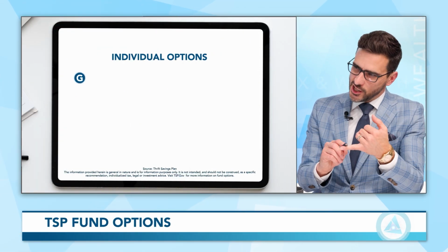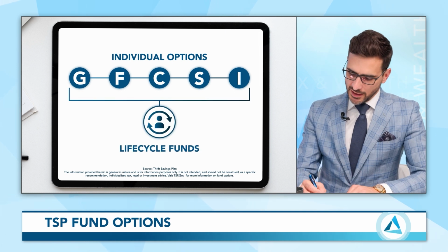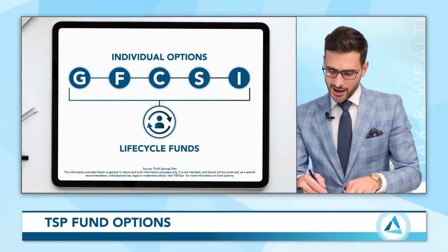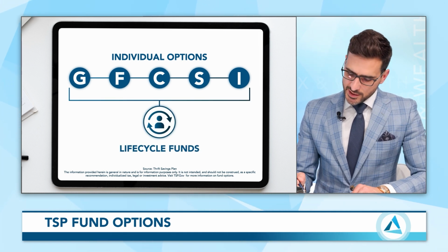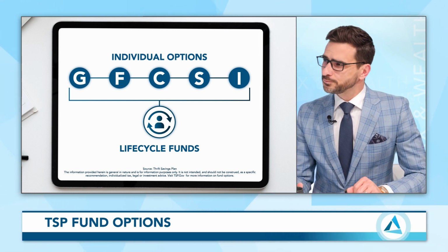Okay, so that's the contribution. We want to make sure people are getting that match. But let's talk about the investment options inside of TSP. So we got the G, F, C, S, and I, right? We also got the life cycle funds, but it's still the same G, F, C, S, and I. So the question is what makes sense for them? And Tommy, risk tolerance does play a role here. It's a matter of where you're at in your savings cycle. If you're early, you probably have a higher risk tolerance. If you're nearing retirement, maybe you reduce it.